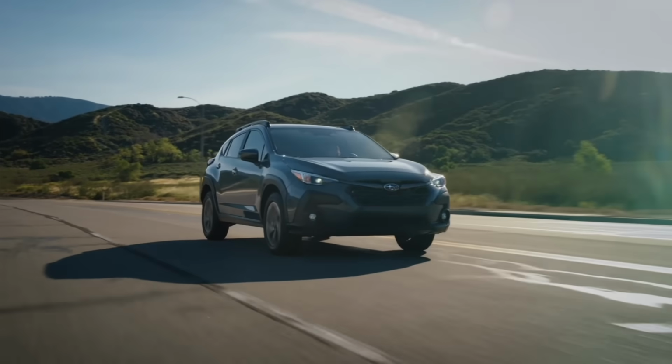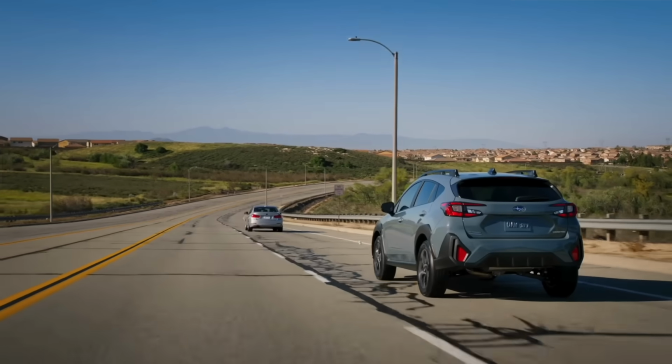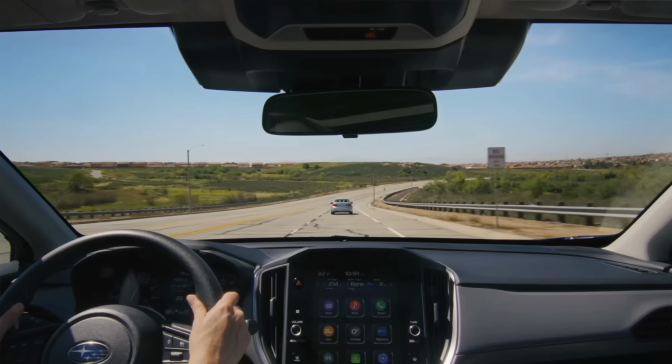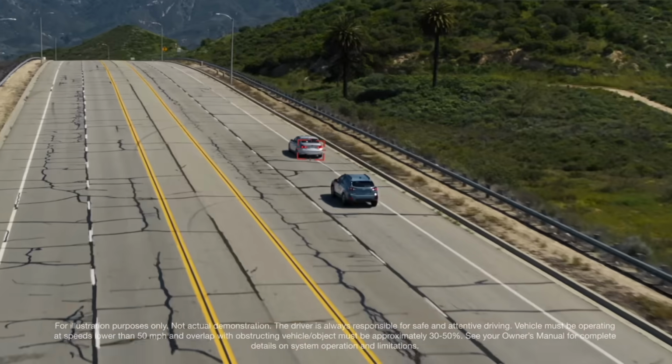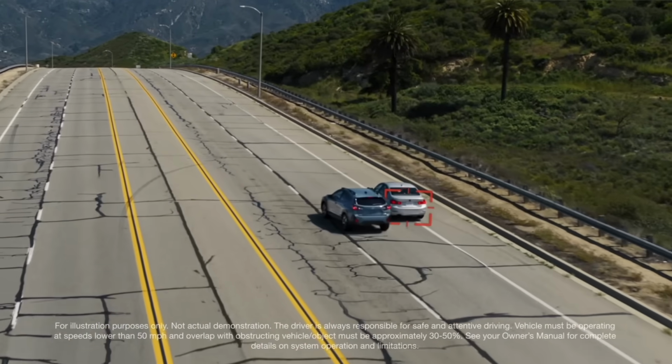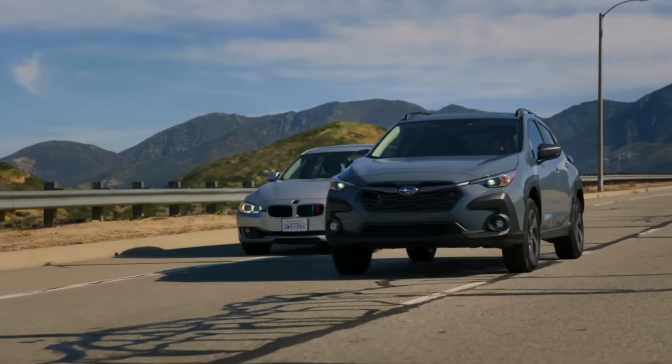But what is this automatic emergency steering? Well, here's how it works. Let's say you're driving down the highway. There's a car out ahead that is pulled off to the side of the road. They're having car trouble. Maybe they're fixing their tire, but they're partially in the road. Eyesight will alert you of the car out ahead and can automatically apply the brakes and steer for you around the car to avoid a collision, all while keeping you in your lane.